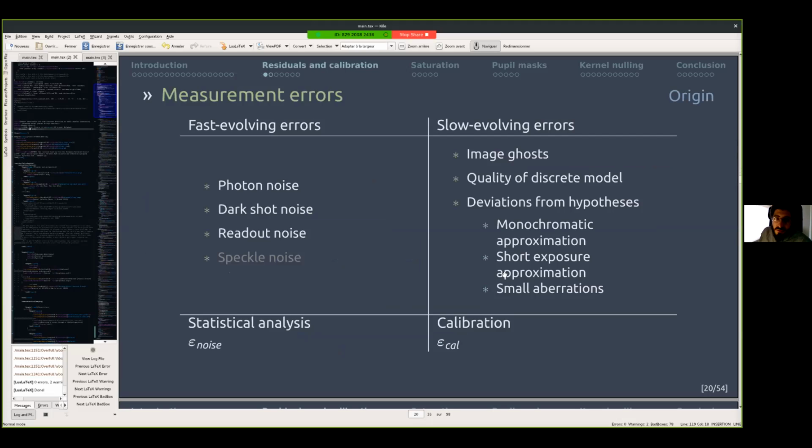So I talk about some of the measurement errors. Usually we can classify these in two categories. There are the fast evolving errors that contain mostly your detector noises, right? And theoretically the speckle noise we remove with kernel phases. This is going to be taken care of in an analytical way, and they enter into the vector that I call epsilon noise. And then you have your slow moving errors that are going to generate biases. They come from a large number of sources, of course, but usually you take care of them in calibration. And we call this part of the residual epsilon cal.